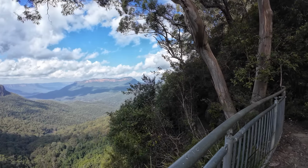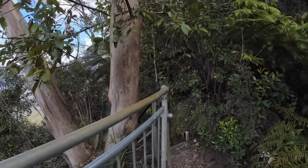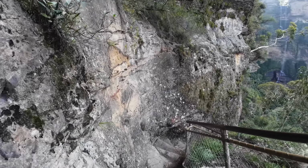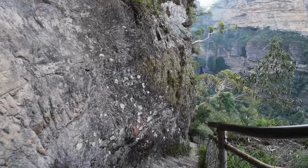So yeah, we'll just head down towards the coal mine, and we'll go take a look and see what's down there. I don't think we're that far off actually, so I'll be back soon. So we're just going down the further steps. Kind of pretty sketchy, I tell you.